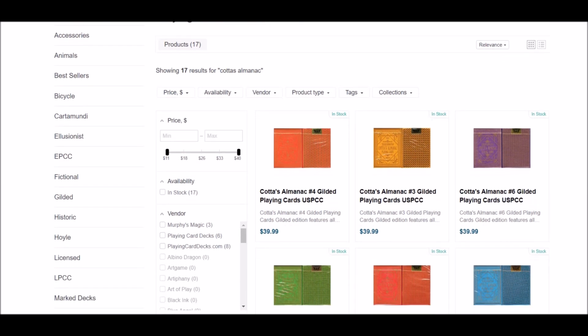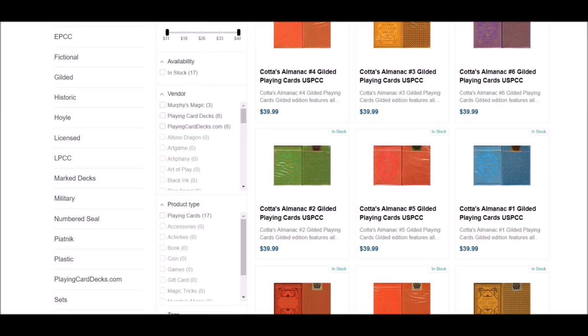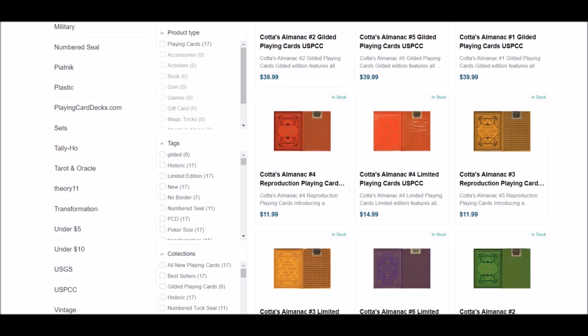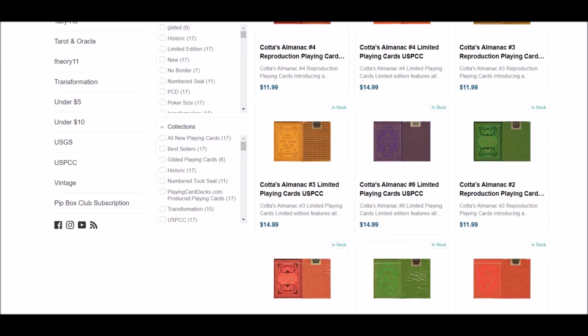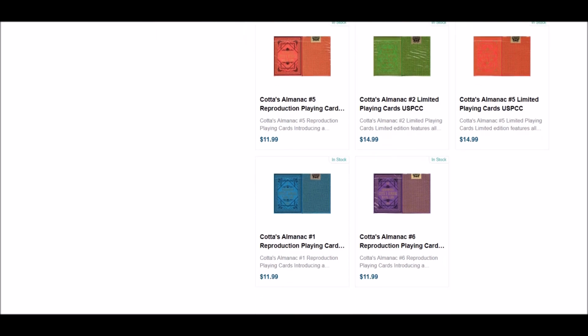If you head on over to playingcarddecks.com, you will find these at various prices. They're between $11 and $14 a piece. But they are also in a limited gilded edge. So you can also buy these decks with a gilded, like chromed out, right, foil, bling sides, and those are $40 a piece.